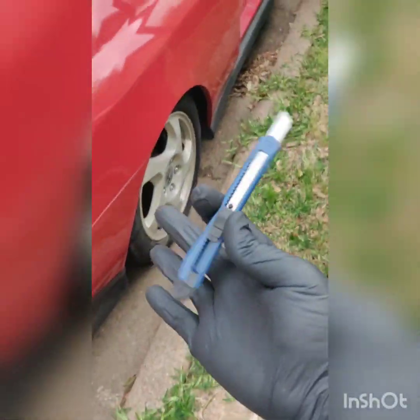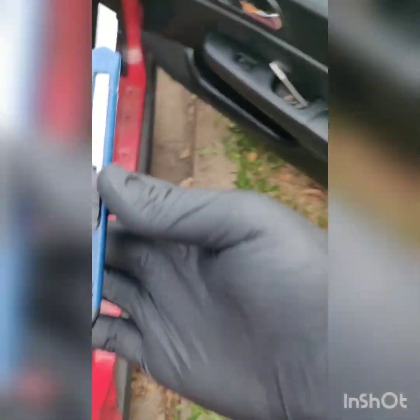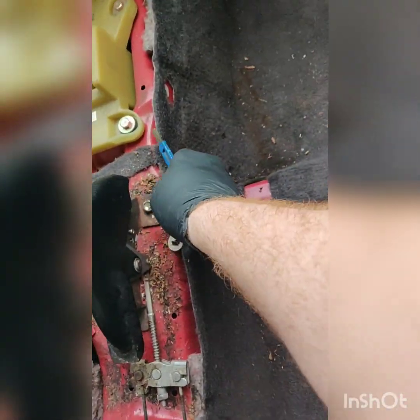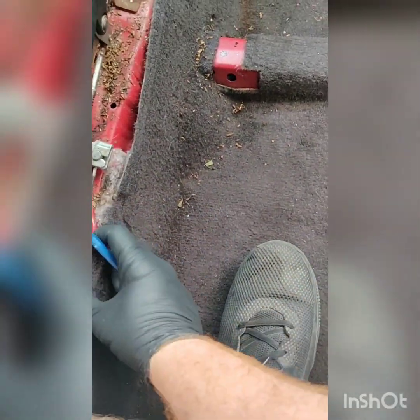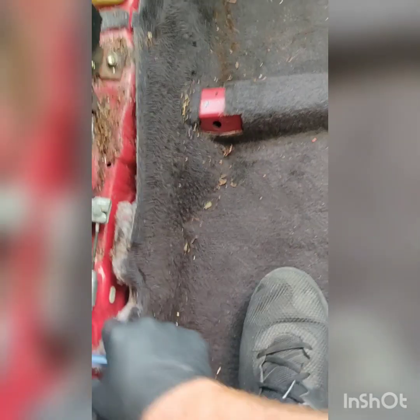Alright, I got the foot panel off. I'm about to make my cuts. You can get these at like Harbor Freight or the dollar store. They're cheap and disposable blades, and the best part is they are sharp. So, go ahead and make those cuts. Boom. I went ahead and put on a pair of gloves because underneath is probably going to be pretty nasty. One more cut up here, and I'll show you once the carpet's out.